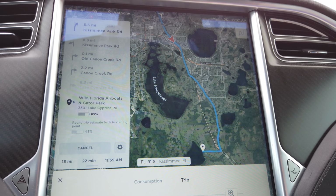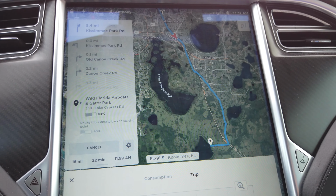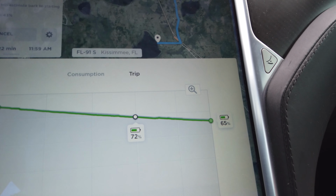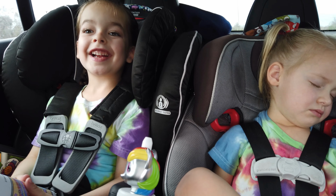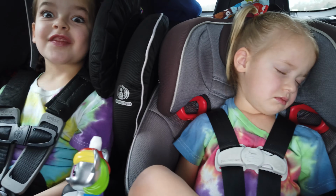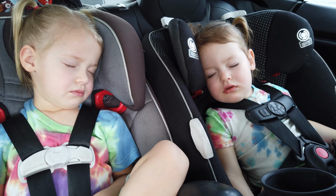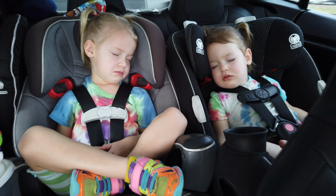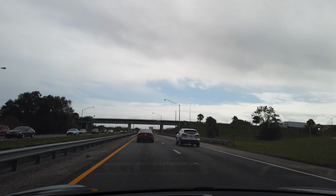Mid-route update. We're going to the Wild Florida Airboats and Gator Park, and we're only 22 minutes away. We'll be getting there with 65% battery. We're going to Wild Florida. Are you so excited? You look excited. The other two are asleep. Didn't take them long. And it just rained a tiny bit, but that's about it.